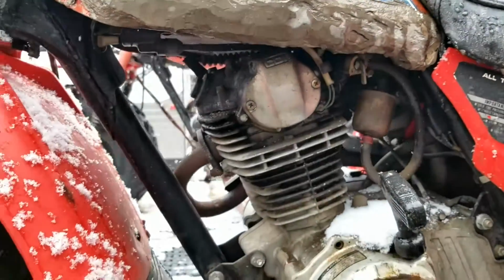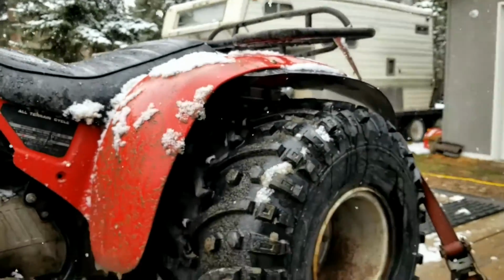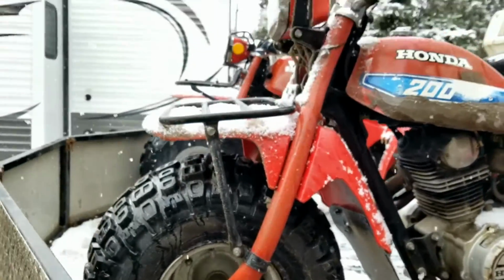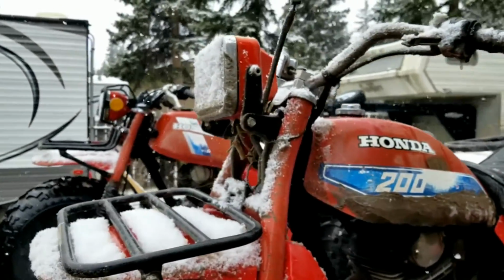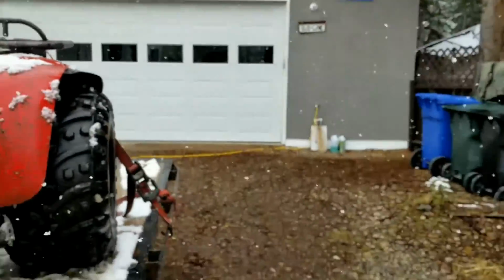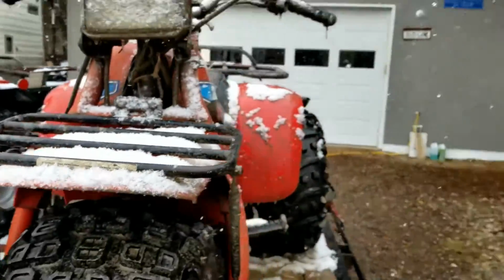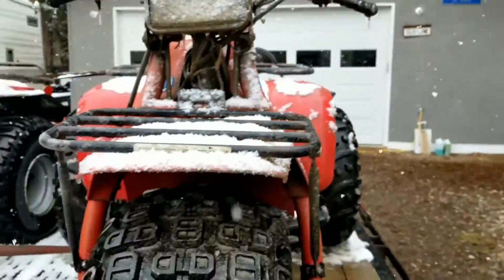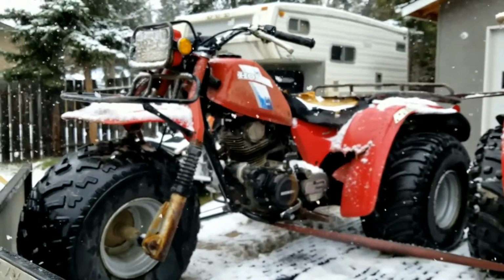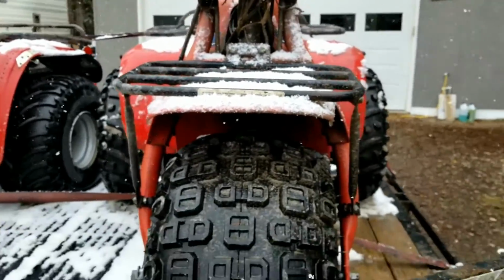I don't know if either of them run. He said they ran and then they just sat for a few years. We just dragged them onto the trailer. So now they have to make their way to the boneyard of everything else that doesn't run in the yard. Because the sled back there needs a clutch. There's a bike back there that needs a carb. They need some work. Everything here needs work. Nothing I own runs.